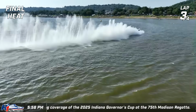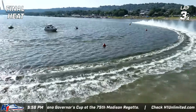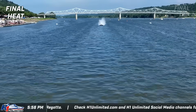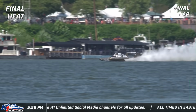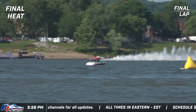There he was. He went inside Corey Peabody. The spotters are telling him where they are, so they know where Corey is, and they've all seen him twice. So this has turned into a bit of a parade. In fact, it's turned into a whale of a parade here. And Andrew Tate puts 3 in the book. This is lap number 4. This is the final lap for the Indiana Governor's Cup at the 75th Madison Regatta.